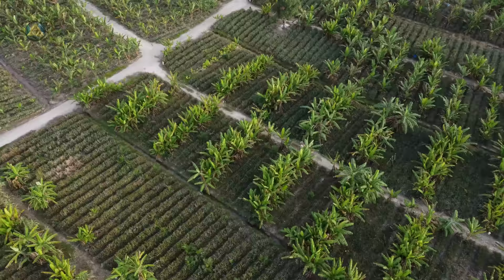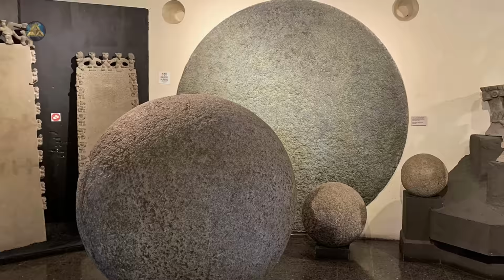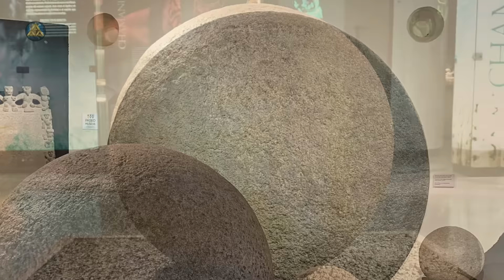During this time period, a great number of mysteriously and seemingly perfectly shaped stone spheres were discovered in the jungle. The stone spheres vary in size from a couple of inches to 6 feet in diameter. The largest one found weighed more than 16 tons. To the naked eye, these spheres are perfectly round and smooth.